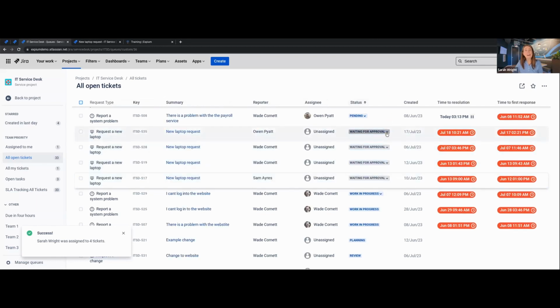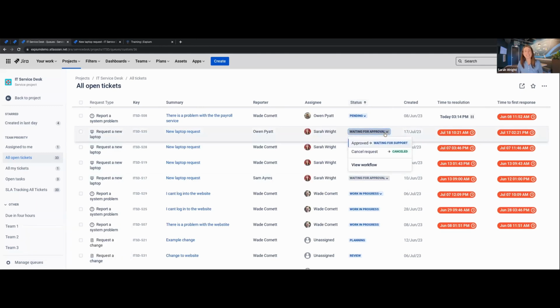So now I can hover over my statuses here, and I can also on an individual ticket level take those things into the next status. So for instance, if they were waiting for approval and I can approve, I can do that right from this queue without having to open up the tickets. All right, so that's a little bit more about how those queues work.